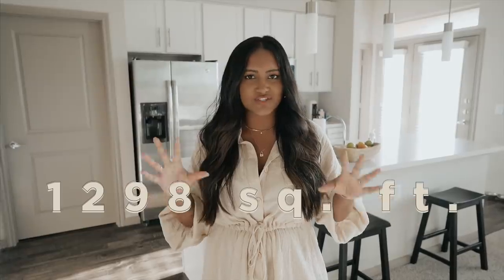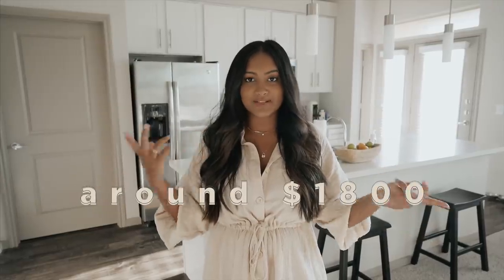The apartment we have now is about 1,200 square foot. I'll put the actual size of it here, I just can't really remember. And we pay around $1,800 per month, split between me and Ryan, who is my boyfriend. When we decided to live here, we signed a lease on a 2x2 because I have so much stuff, and I also wanted a separate room to film and kind of an office space, even though you'll see the office is actually in the living room.